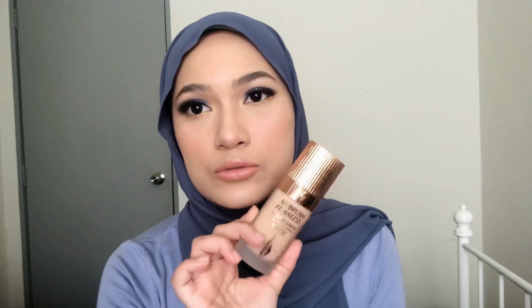See how flawless my face is right now. It has completely concealed the corrector and you can hardly see my eye bags now. So I'm going to continue with the rest of makeup and we're going to see the final look. Right, so this is the finished look.